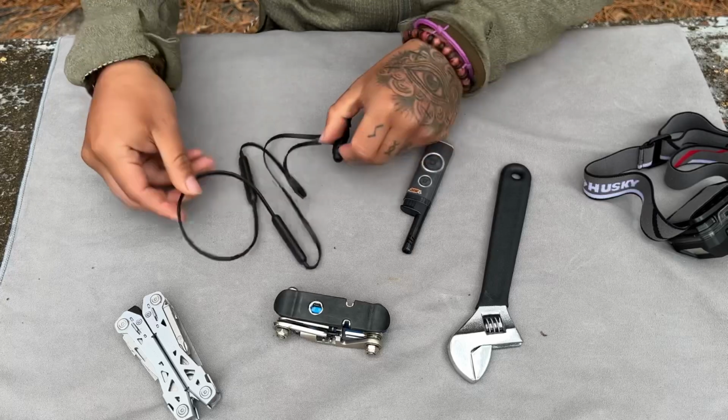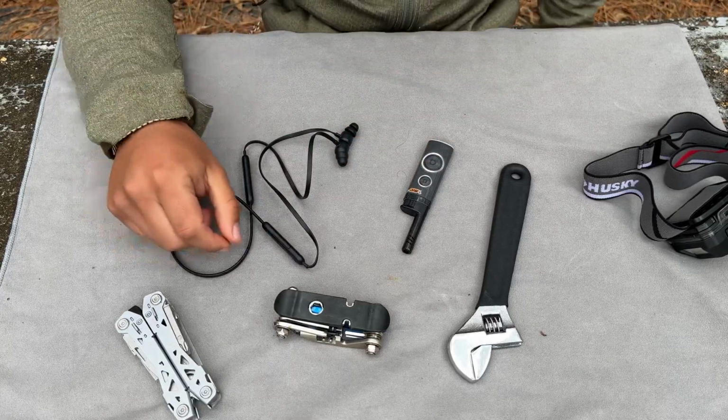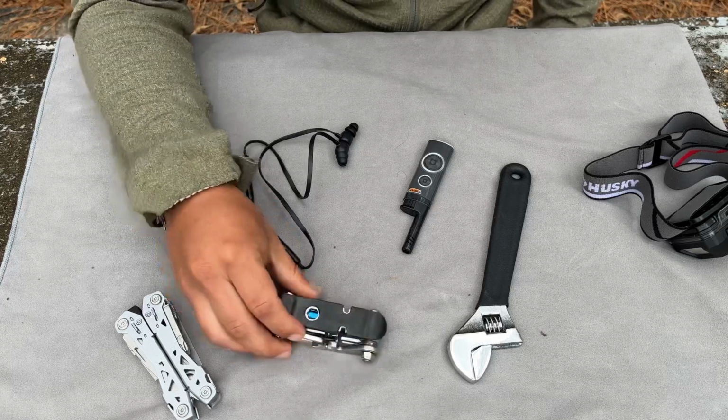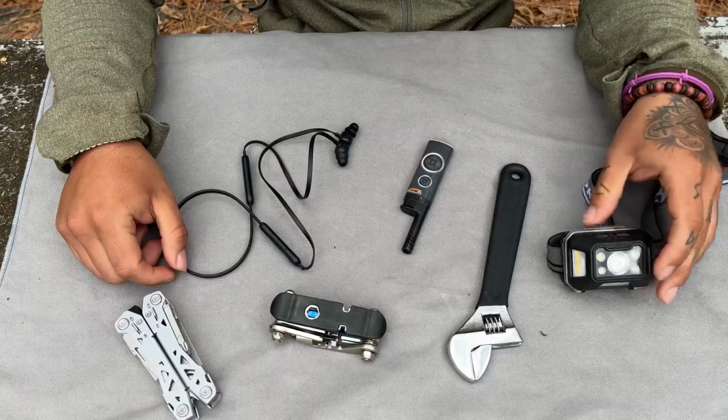And that is my smaller gear. Important. They shouldn't be overlooked. Each one of these things matters so much on the road.